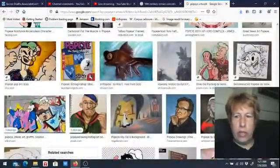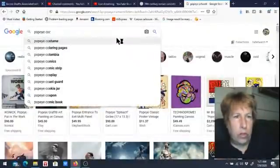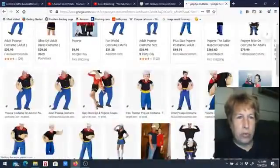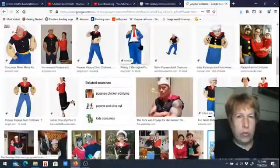Let's try one last costume. I'm actually shocked at how fast this residual is drying up. Look, nothing in costumes.